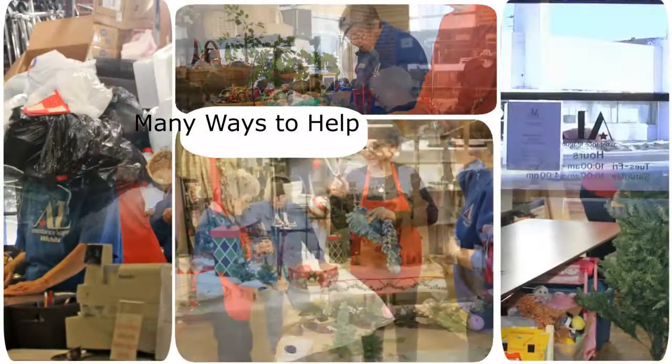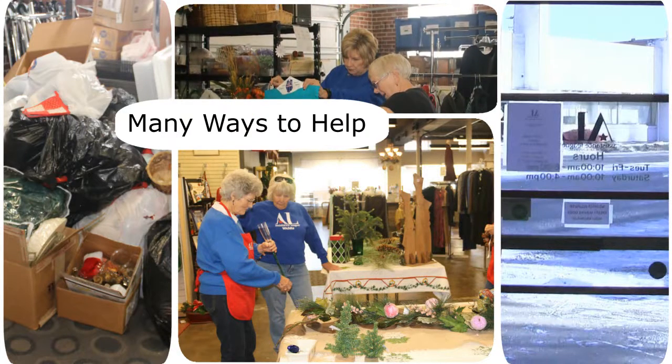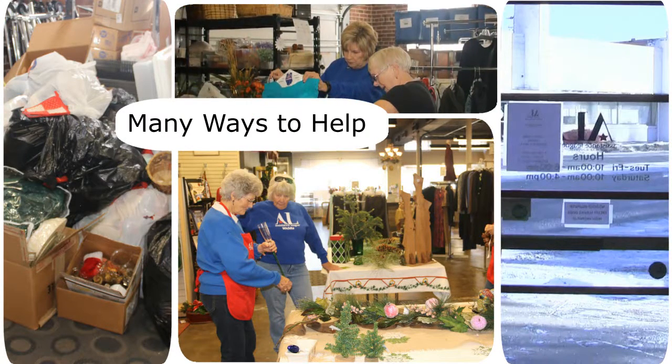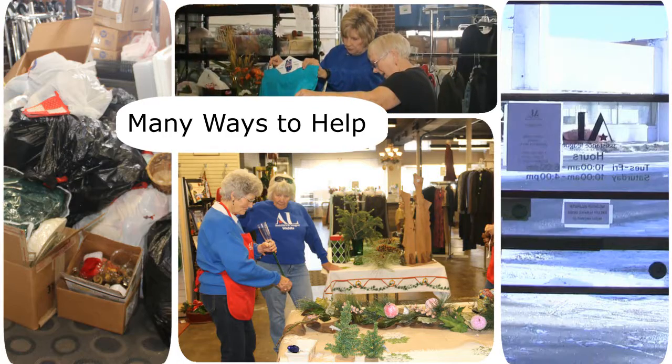From the time the doorbell rings with a donation until the item walks out the front door from the cash wrap, there are a multitude of ways to help. Some ways take very little time, others take more time.